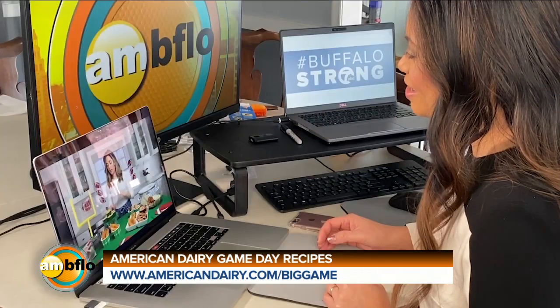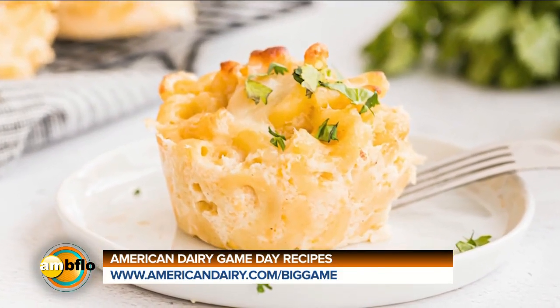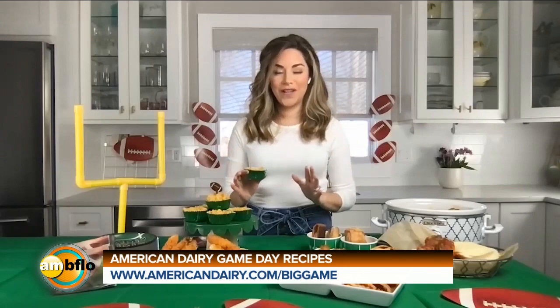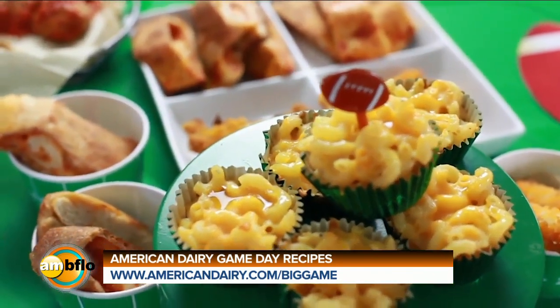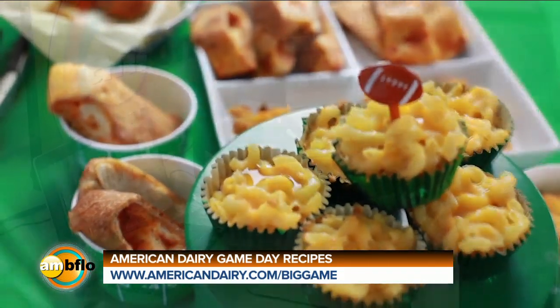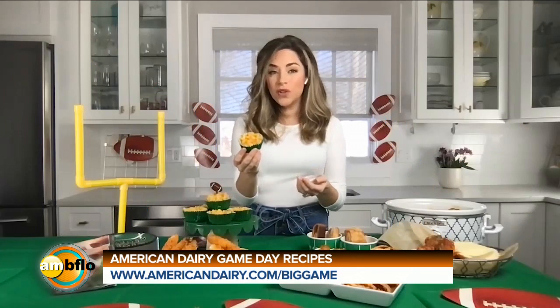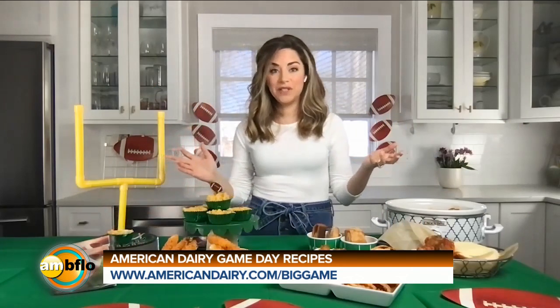The first thing I did with my mac and cheese, I made them into little mac and cheese casseroles. So what I did here is I used a bunch of different cheeses. I like to use more than one in my mac and cheese, and that's going with some cheddar, maybe an Italian blend, really yummy together. You just put them in your muffin tin and they come out in these little individual servings. So they're bite-sized, they fit on the plate with anything else you're going to be serving.